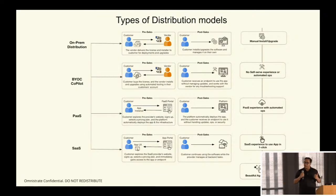So if you think about on-prem, even though it is one of the basic distribution models, it's still needed for the air-gapped environments or the private data center sitting somewhere in Saudi Arabia. What are you going to do about it? How are you going to distribute software, right? There is no cloud there. But the challenges still exist because you still have to package the software, you still have to templatize the software, you still have to version the software to create that one-click installer experience.